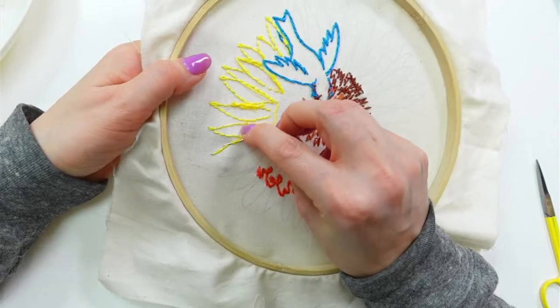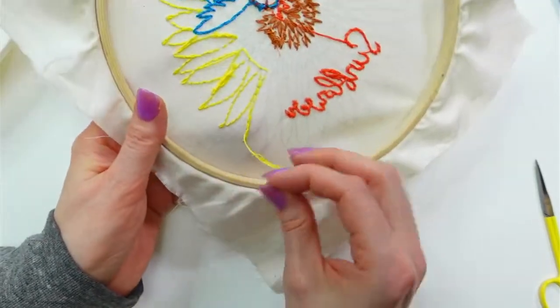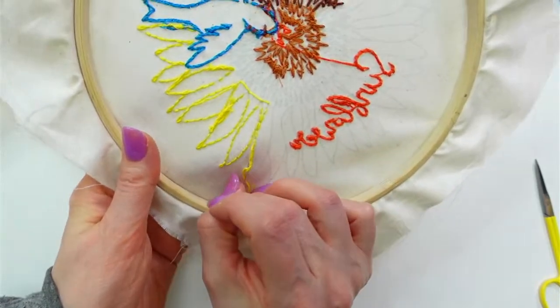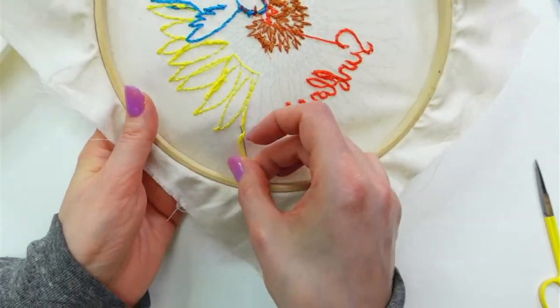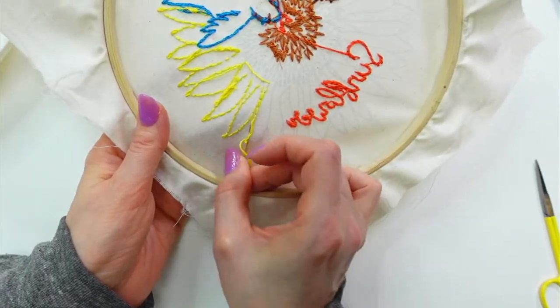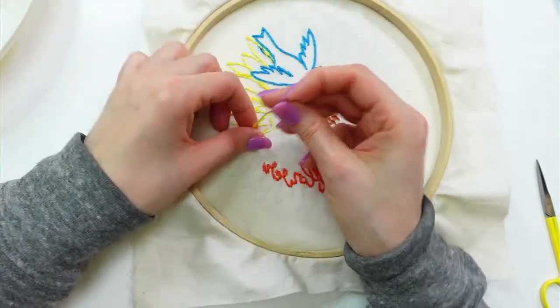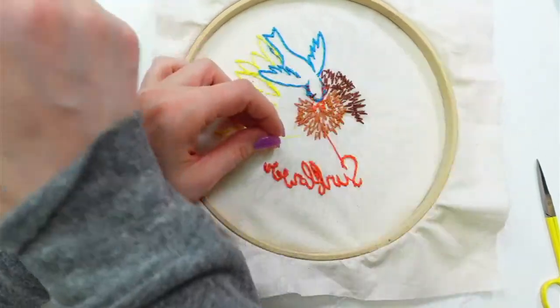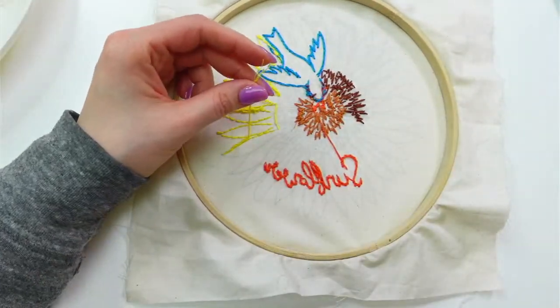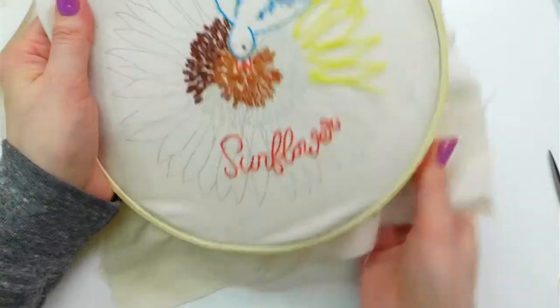Weaving in our end. 2 and 3. It's a little tougher when you're close to the edge of the hoop. Sometimes I just go around a few times. There we go. Okay. Snip. And let's see.